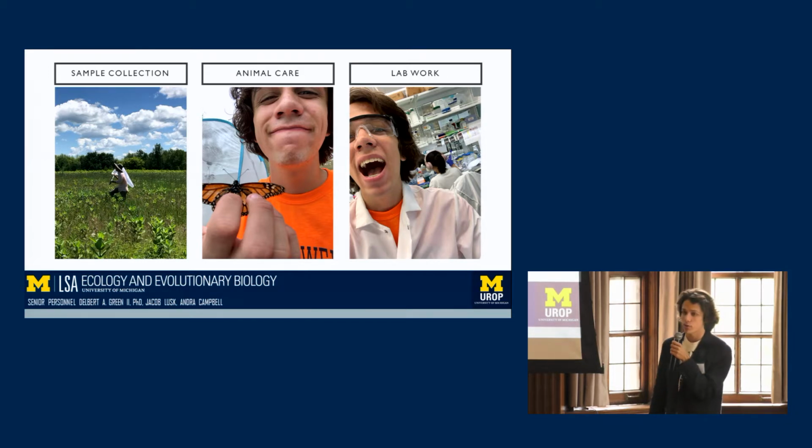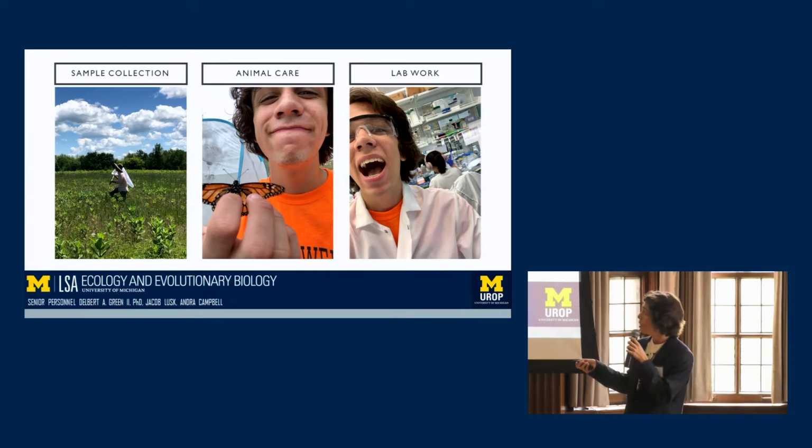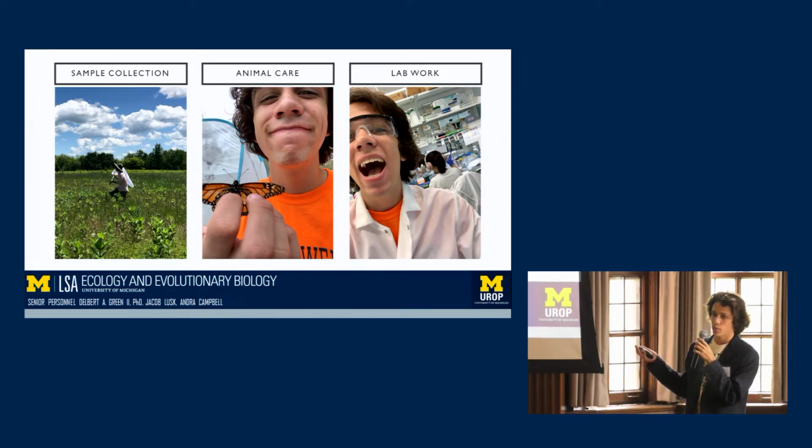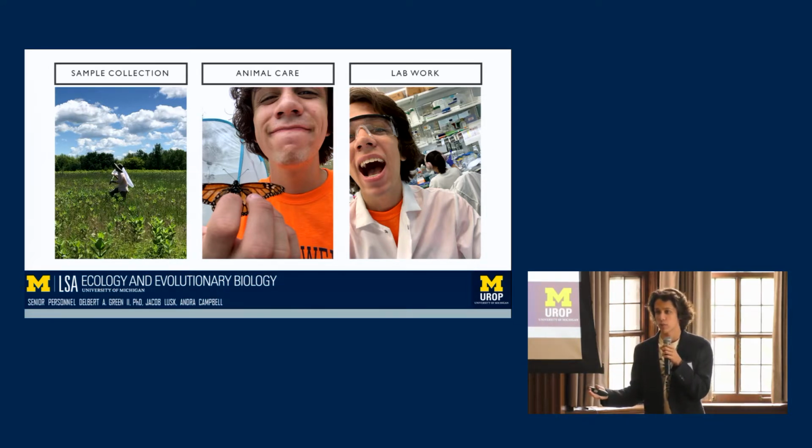My partner, Andrew, and I were involved in every aspect of the experiment. We caught the butterflies ourselves, we cultivated the milkweed, we raised the caterpillars and hand-fed all the adults. We performed all the experimental procedures to a point in the lab, in addition to designing each step of the experiment ourselves.